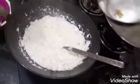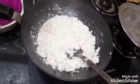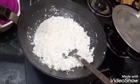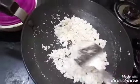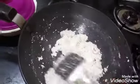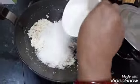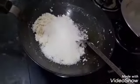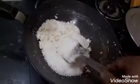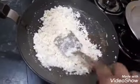Friends, coconut laddus are loved by Bengalis. I'm adding 2 to 3 green cardamom and cooking until a beautiful smell comes from the mixture. I'm adding 3/4 cup sugar. You can also add milkmaid.